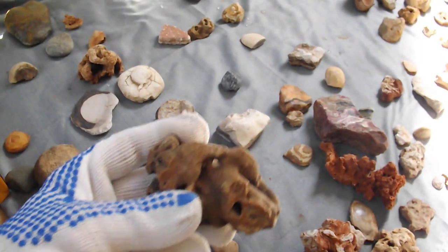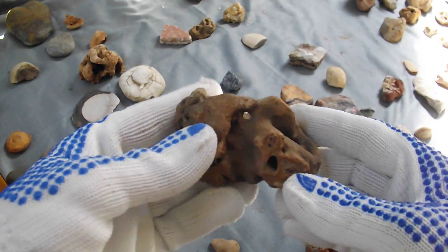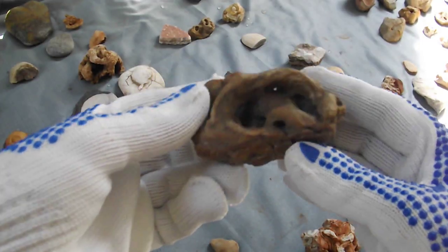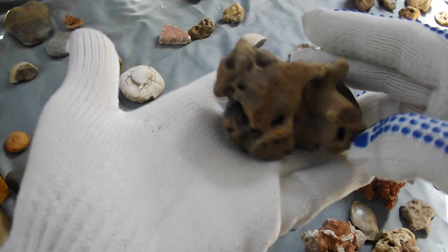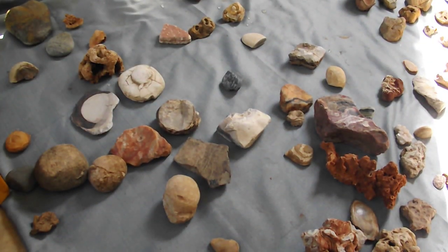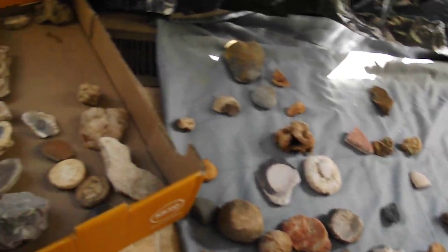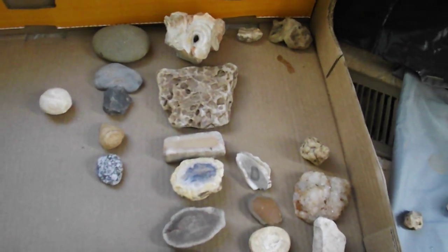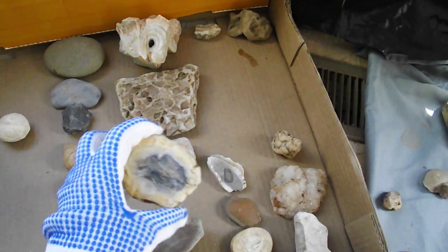This is another one of the witch stone or hag stone or whatever other names people have for them. Got a nice circle there, and this is kind of a really pretty example of one of those. And then for these, I'm going to actually move the camera because we're going to run out of time again. And so, like this one.